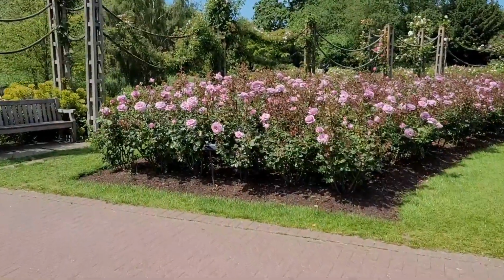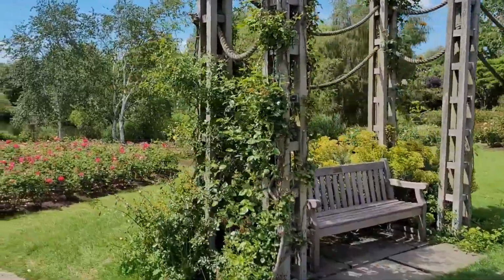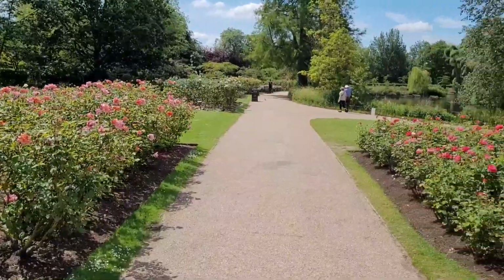Also a place you must come to is the Queen Mary Rose Gardens, which are absolutely gorgeous when they're out in bloom, and they have all different varieties of colours. It's beautiful, and the smell from the roses is absolutely incredible.